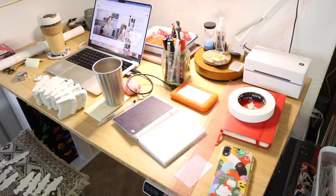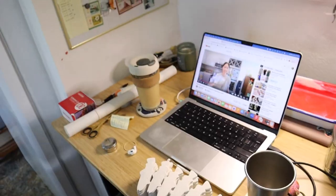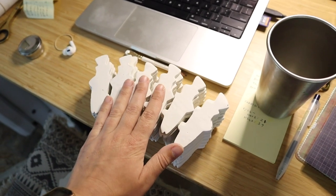You're so cute. This is the state of my desk right now. It's kind of chaotic. I'm watching an Apple Cheeks video. Got my iced coffee there. I think it's a little burnt, but that's all right. It's officially iced coffee season.